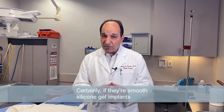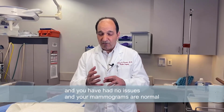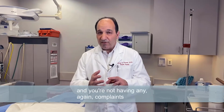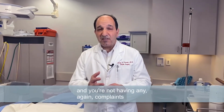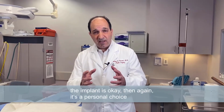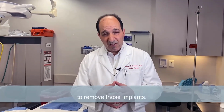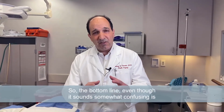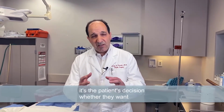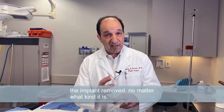Certainly if they're smooth silicone gel implants and you have had no issues and your mammograms are normal and you're not having any complaints, and you have had a sonogram or an MRI that shows the implant's okay, then it's a personal choice to remove those implants. So the bottom line, even though it sounds somewhat confusing, is it's the patient's decision whether they want the implant removed, no matter what kind it is.